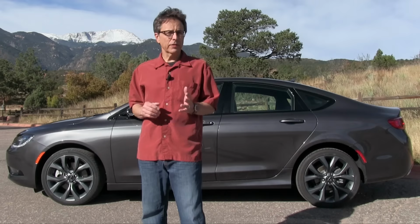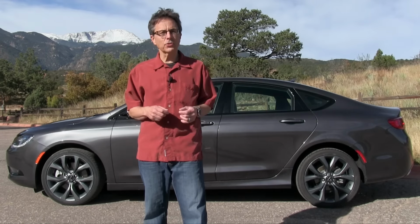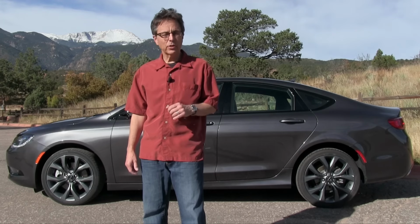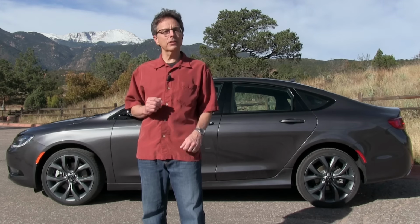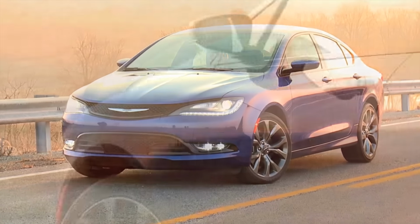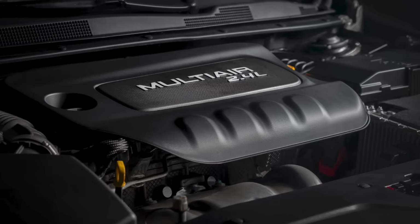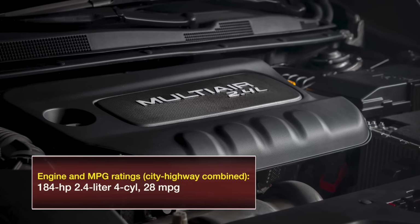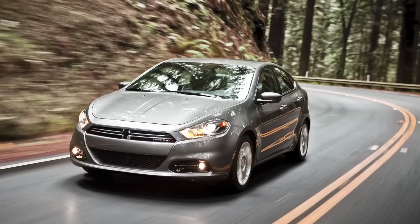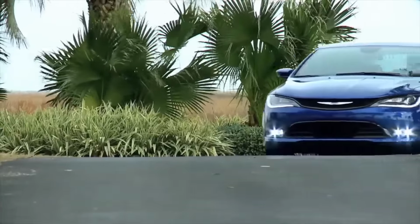The body is one of the longest in the class, and the wheelbase, the distance between the axles, is among the shortest. It's a trait shared with the Chevrolet Malibu and Buick Regal, and like them, the 200 is a little challenged for interior roominess. Like virtually everything in this class, the 200 is based on a front-wheel drive design, and its mainstay engine is a 4-cylinder. In this case, a Fiat-engineered 2.4-liter also found in the Dart and Jeep Cherokee and Renegade. About 70% of buyers will order it.